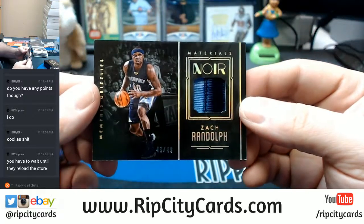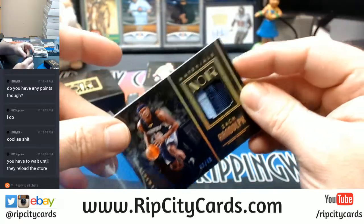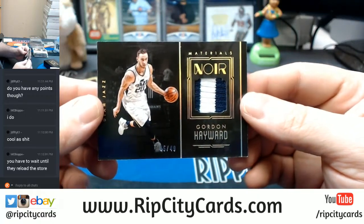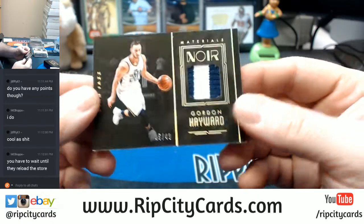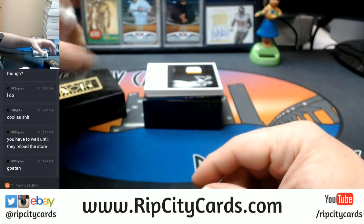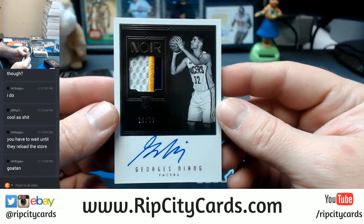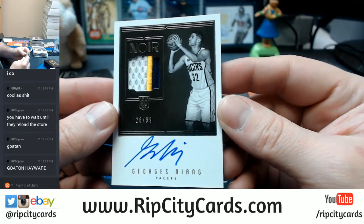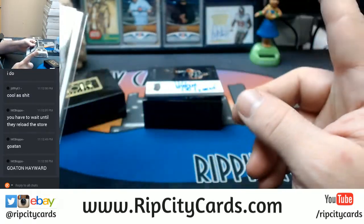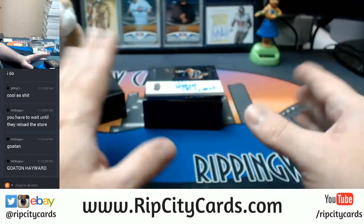Two color 43 out of 49. Zach Randolph for the Grizzlies. Two color 5 out of 49. Gordon Hayward. Three color auto, 26 out of 99. Nine Spacers. I would take this card also if somebody was like, "You can have it, Jason. It's yours. Enjoy it."